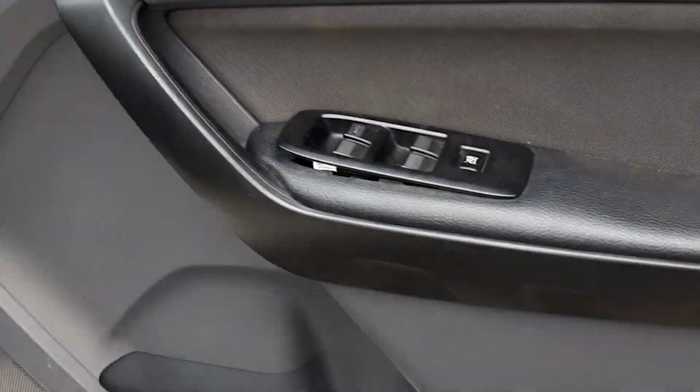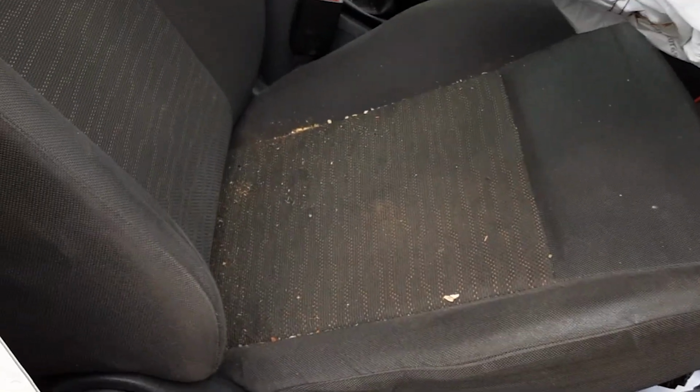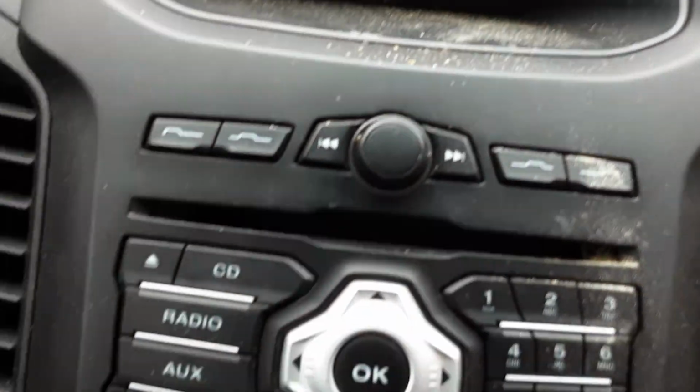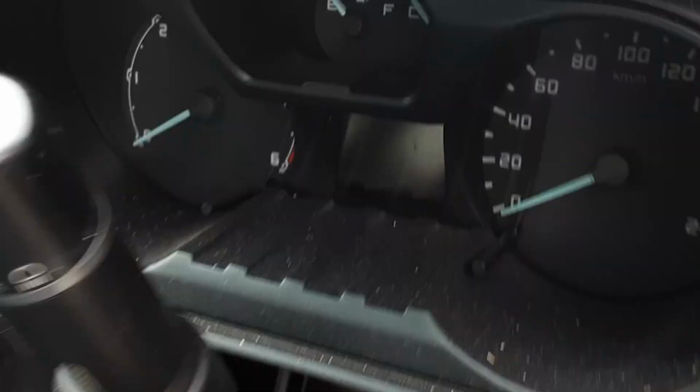We have the driver's side door trim, power window master switch, twin plug type. This vehicle is fitted with black cloth interior, black leather center console lid, 6-speed manual gear shifter, heater controls, single stack CD player, display screen, left sun visor, right hand sun visor, and the instrument cluster.